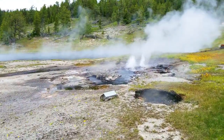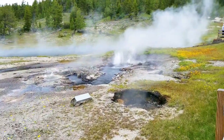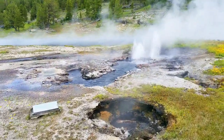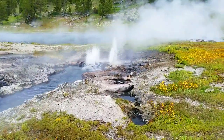This is the Young Hopeful Geyser. Beautiful. You're expecting big things from it someday. Right now it's just a little squirt. Just a little squirt. Oh, that's funny.